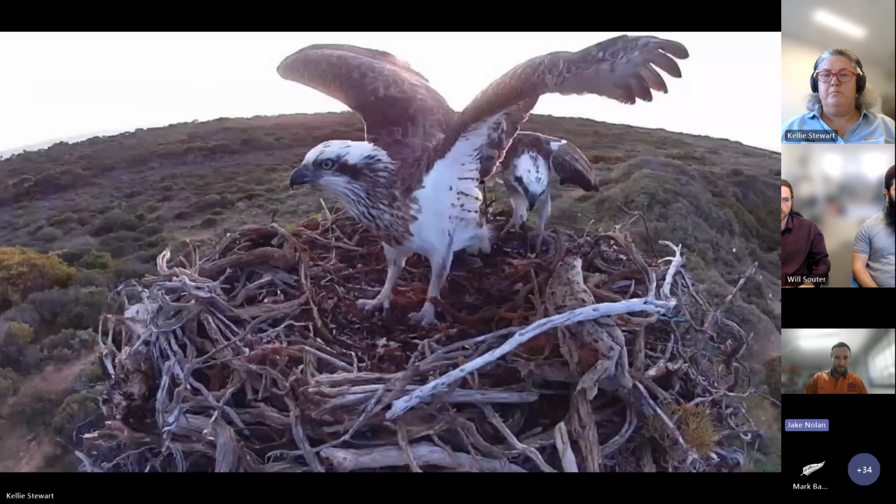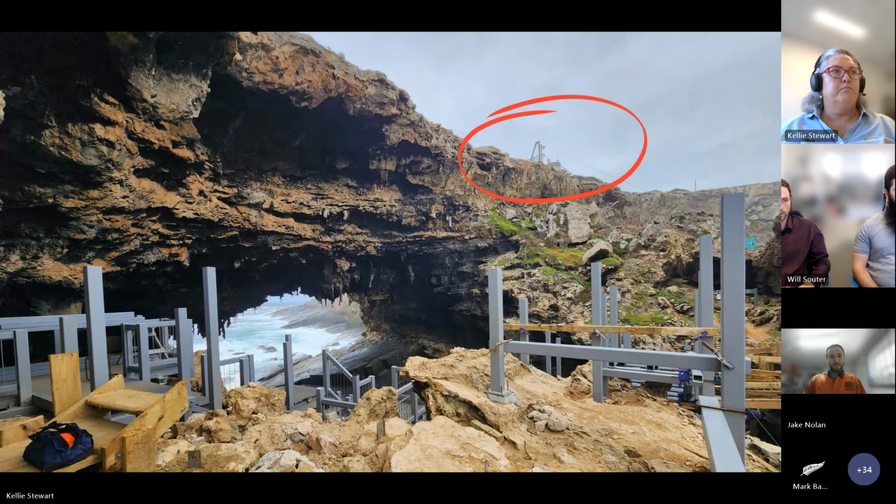Here you can see a pair of the eastern ospreys, similar to the ones found along the South Australian coast and at Admirals Arch. Circled up there, you can see our zip line that we established. It's made up of some heavy duty steel to brace it back, and you can see the stainless cable that we used to carry the pulley system.